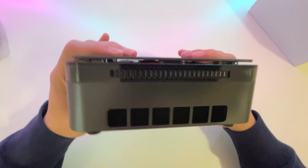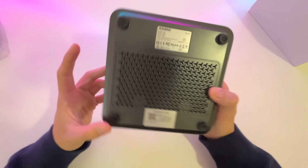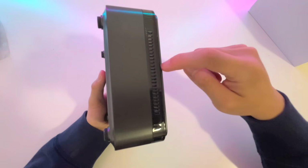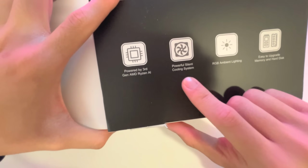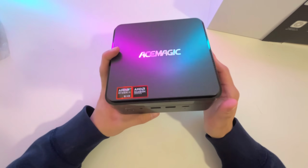And all around this mini PC, there is ventilation for the cooling. Since everything is super compact inside of this small form factor, the cooling system should be pretty good in here. On the packaging, it does say it is a powerful silent cooling system. But let me go ahead and plug this thing in. I want to check out the RGB that it has.